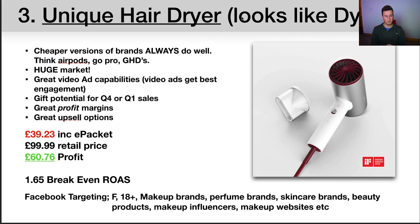And if you haven't seen it, my girlfriend wants one. If you've got a girlfriend or a sister that uses a hairdryer, pretty much every girl I know uses a hairdryer, then the chances are they've wanted a Dyson one, and they're like £300, £400, which is just ridiculous, which is why a product like this will do so well. For the following reasons then, cheaper versions of brands always do well.